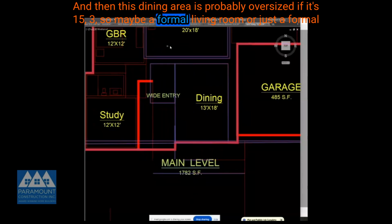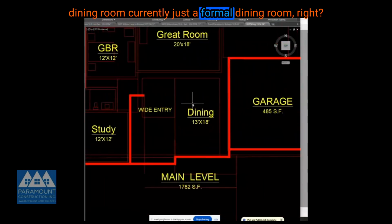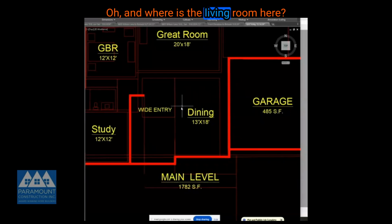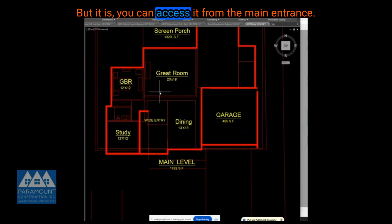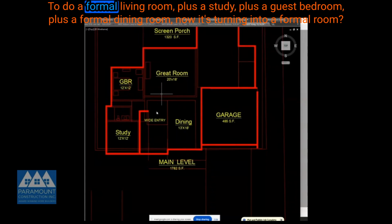Would there be a formal living room or just a formal dining room? Currently, just a formal dining room, right? Yeah, right now there's just a formal dining room. And where is the living room here? It's a combined open living room on the back. I see. But you can access it from the main entrance. The entrance goes into the living room. To do the formal living room plus a study plus a guest bedroom plus a formal dining room.